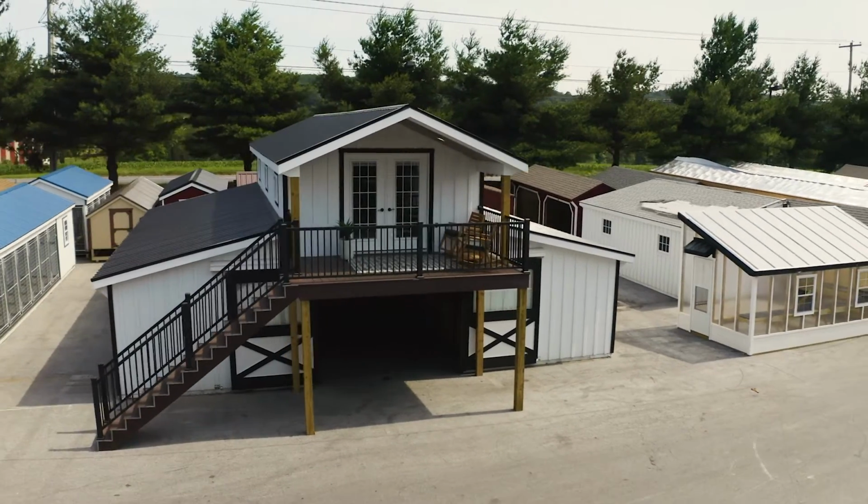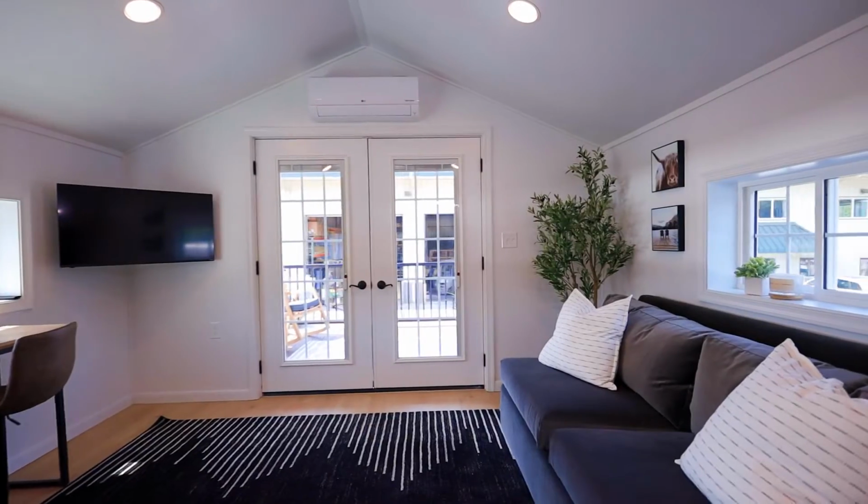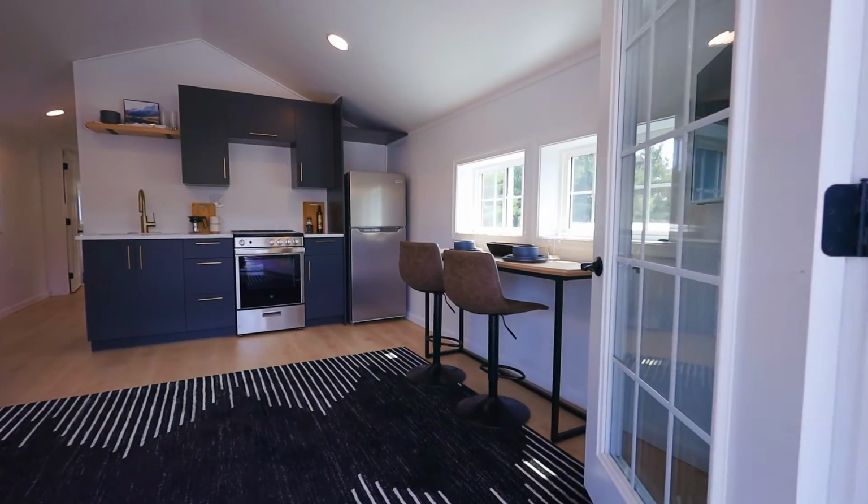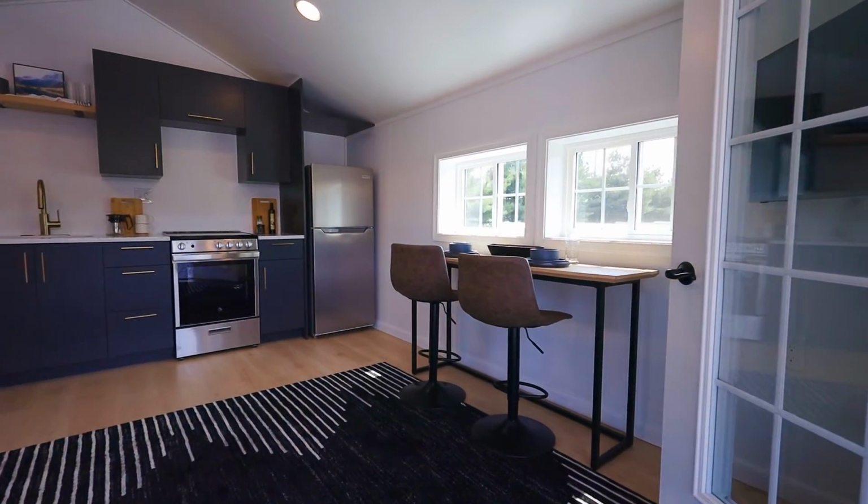One of the things that we love the most about the Barndominium is just the flexibility. We've seen a lot of people have interest in using them for temporary housing solutions as they build their dream home. You can use this as an in-law suite, even an office space. Lots of things about this design that allow you to use it for your needs.